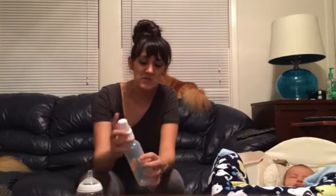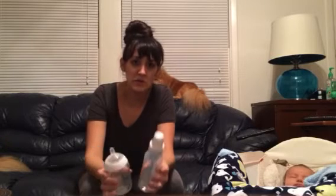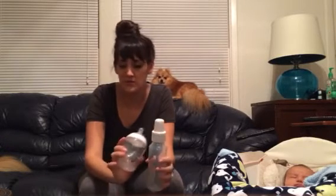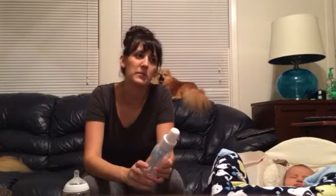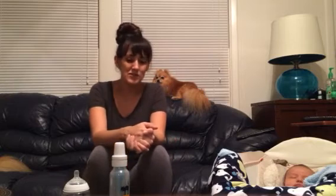So these are my two favorite bottles, and I know there are a lot of other bottles out there, but these had a lot of good reviews. Before I bought bottles, I went through so much on Amazon, and you should do this too before you buy stuff. I go on Amazon and see what people say about it. So anyway, that's the end of my video. I just wanted to tell you guys my favorite bottles.